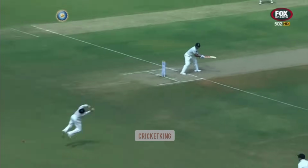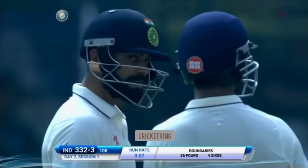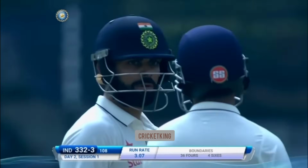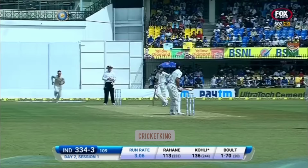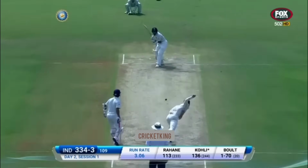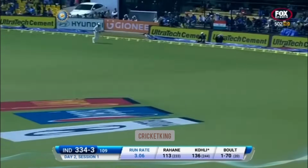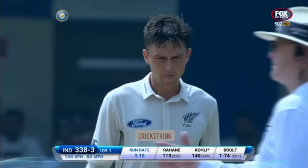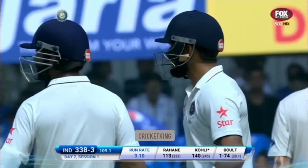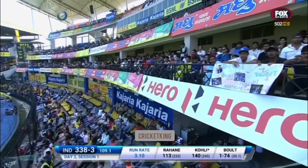Well, feet haven't really moved there from Virat Kohli, and he gets away with it for his 14th boundary. Just to suggest that the pitch is possibly beginning to wear. Oh, that's a classy shot, that is. My goodness, he has flicked that away. Tall and majestic from Kohli.